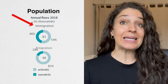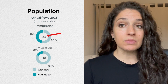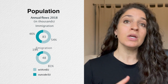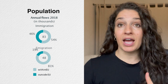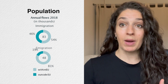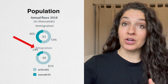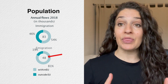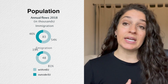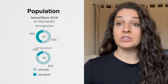If we first look at immigration, those are people entering Hungary, we can see that around 83,000 people entered Hungary in 2018, with slightly more than half of these coming from inside the EU and 46% coming from outside of the EU. Now, if we look at emigration, or people leaving Hungary, we can see that around 48,000 people left Hungary in this same period, and around 19% of those went outside of the EU, and the rest, 81%, went within the EU.